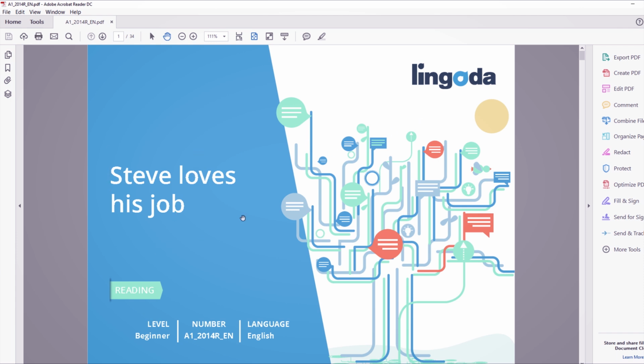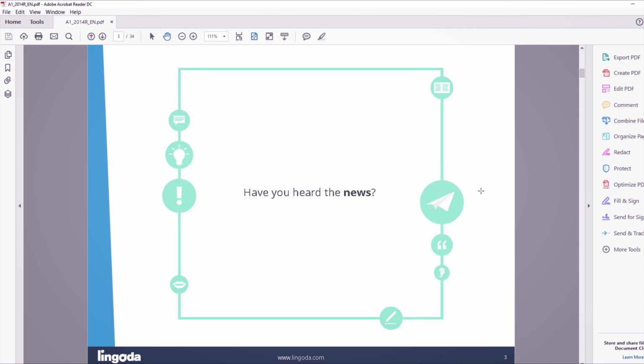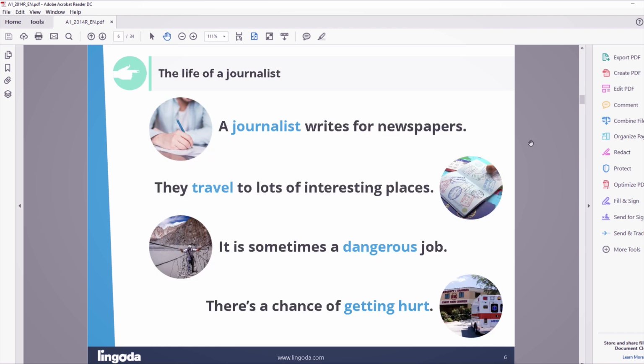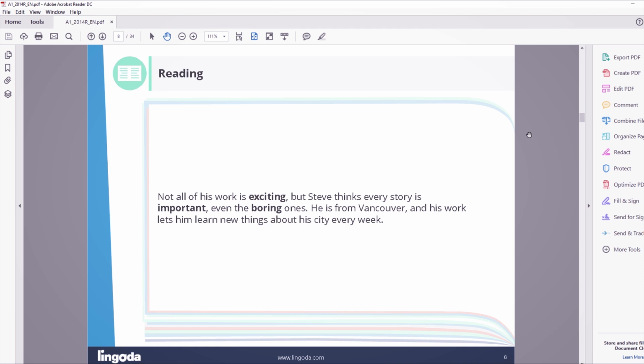Steve loves his job, reading material, level is beginner, and the language is English. Let's go and see what they have. So goals, very interesting. And they sort of create interest by giving you a topic. And the best part is the vocabulary. So they pre-teach some vocabulary for the reading, and I think this is so cool. When you have some vocabulary already for what you're going to read, it becomes much easier. Then you have certain sentences. This is colorful and quite attractive because of the pictures. And then you have the reading itself with some words highlighted. I believe these are the very words we saw earlier, the vocabulary that they taught us.